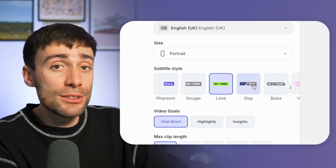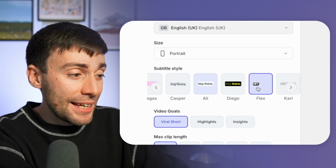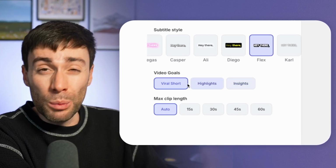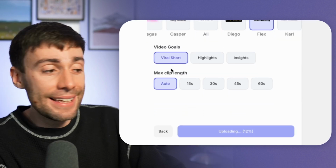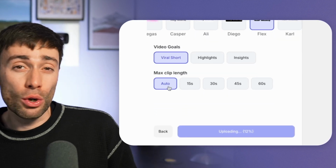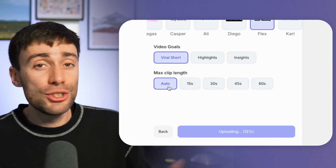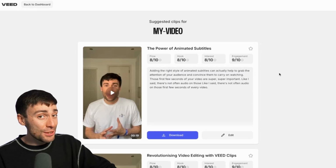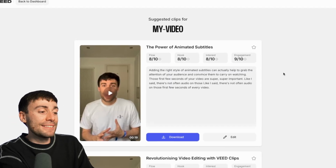You can choose your subtitle animation style from all of the different presets. You can choose your video goals, which I'm going to optimize for viral shorts because we want these videos to get lots of views. And finally, there's the maximum length, and if you're not too sure about what sort of length of video you want to use, just select auto, and that's going to give you a range of different selections in the results.